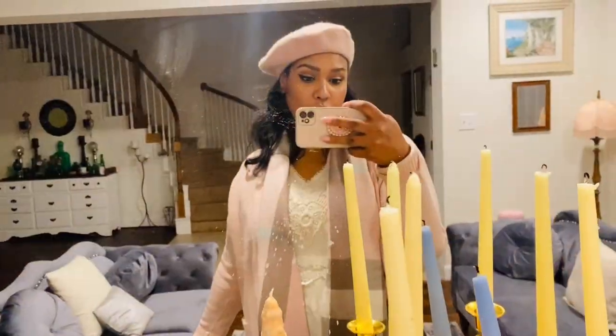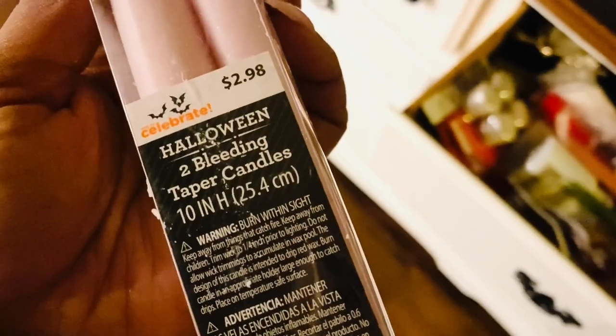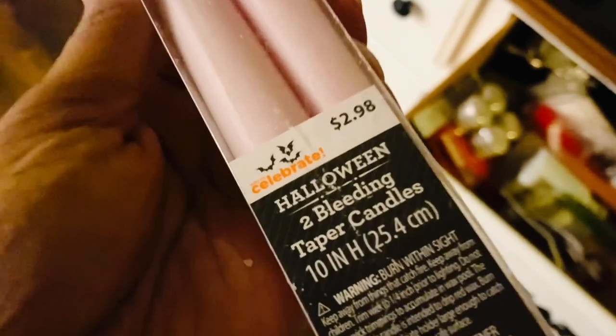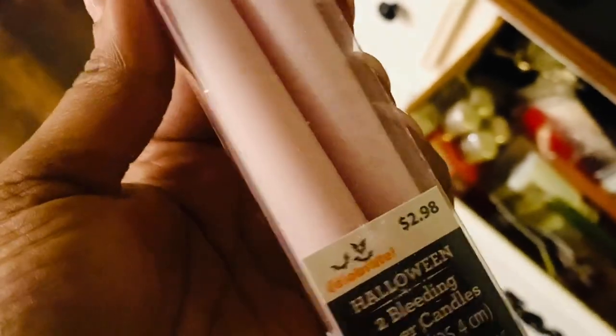Hey-o. This is after a long day. So I only have these Halloween bleeding candles. So I'm gonna wait and go to the Dollar Tree and get some other taper candles first, because I don't want this looking like it's Halloween.